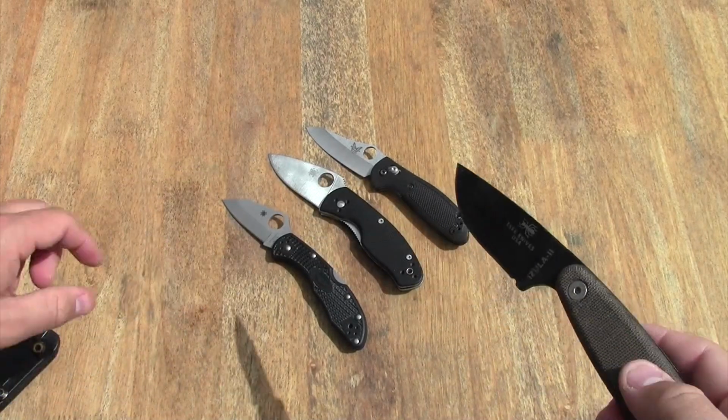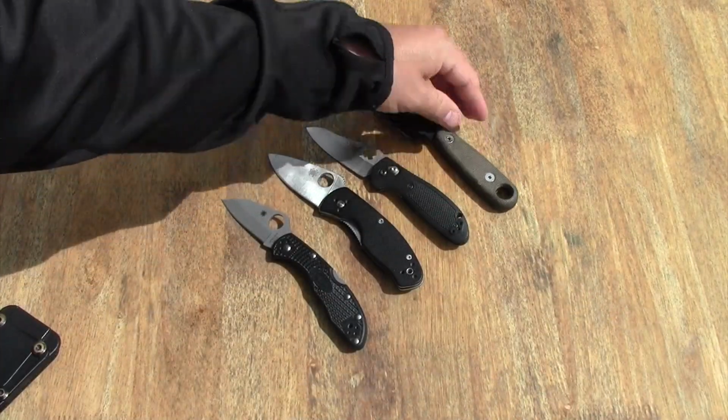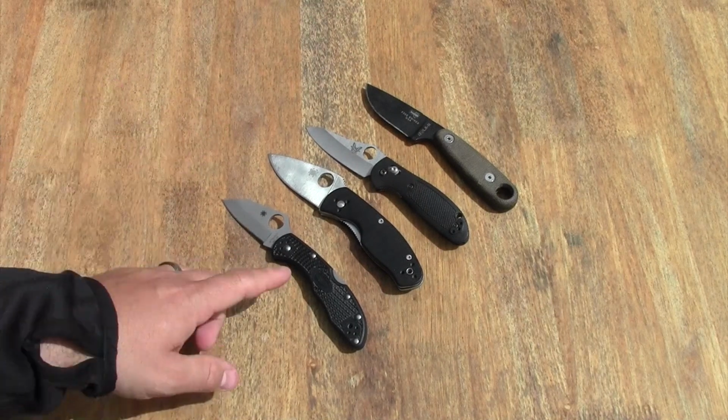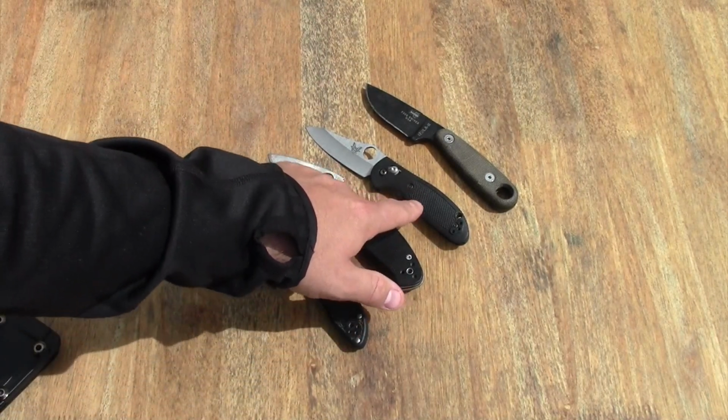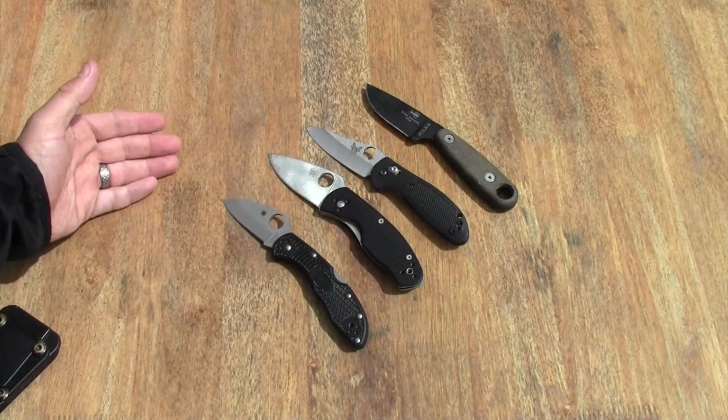So, those are my 4 favorite EDC knives. The Spyderco Delica, the Spyderco Persistence, the Benchmade Mini Griptilian, and the Izula 2.